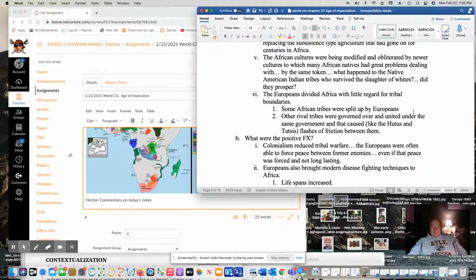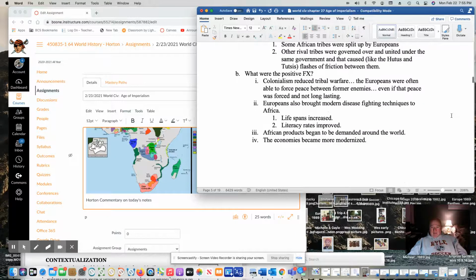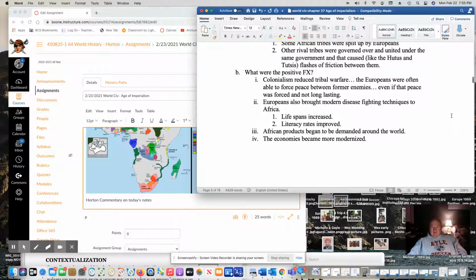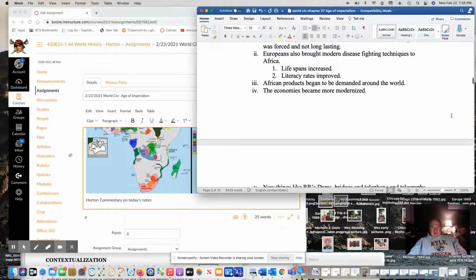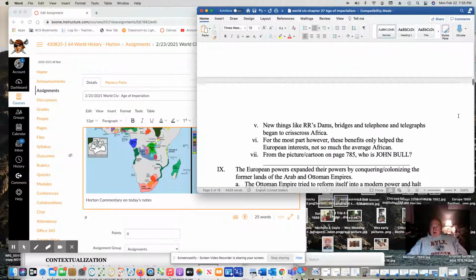You like that effects? Colonialism reduced tribal warfare. The Europeans were able to force peace between the former enemies, even if that peace were being forced and not very long lasting. Europeans also brought modern disease fighting techniques to Africa. Believe it or not, African lifespans did increase. Literacy rates did improve. African products began to be demanded around the world, and their economies became more modernized.